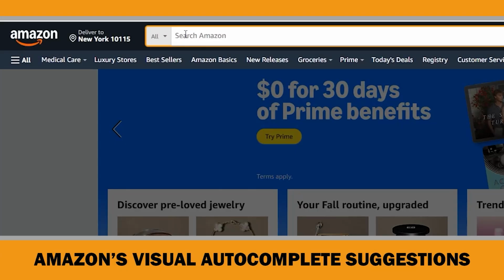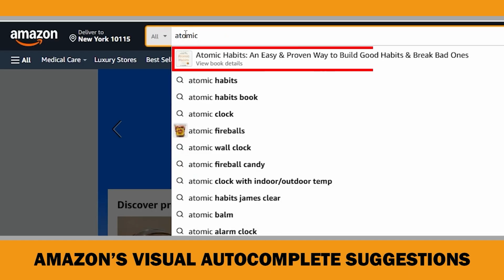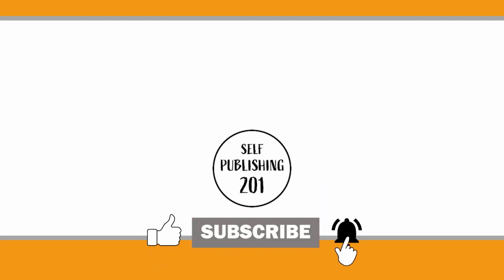Probably you have noticed this already. When you begin typing a query in the Amazon search bar, book covers now start showing up right inside the drop-down as you type. But what does that actually mean? And more importantly, how does it affect self-published authors and low-content book publishers like us? Stick around because I will explain it in simple terms.